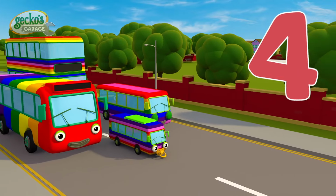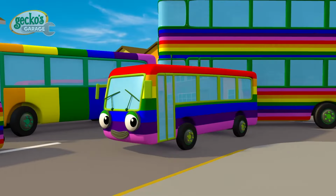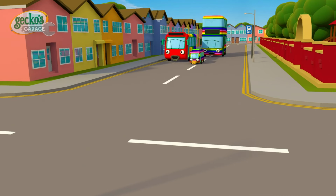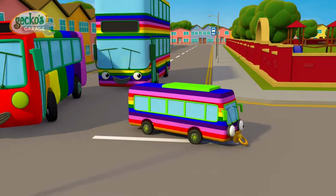Four rainbow buses driving down the lane. And if one rainbow bus should lose their way again, there'll be three rainbow buses driving down the lane.